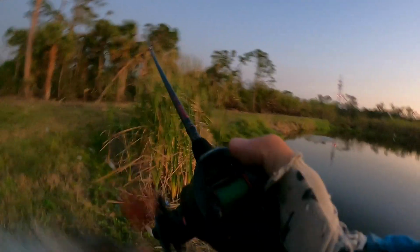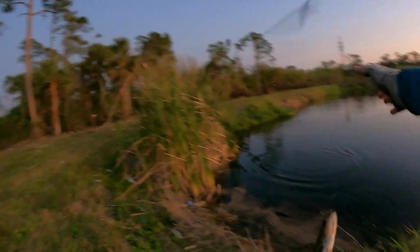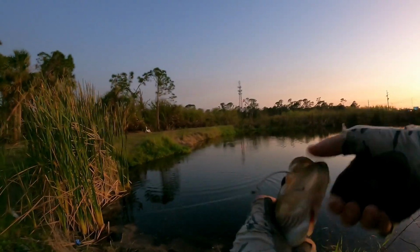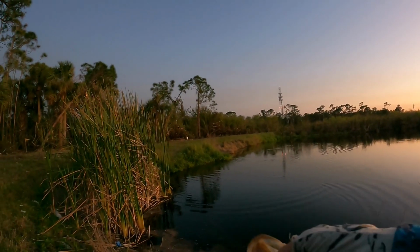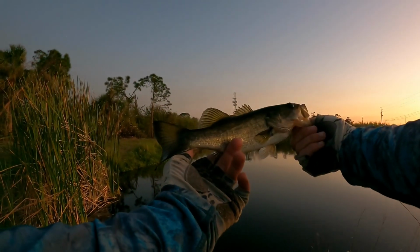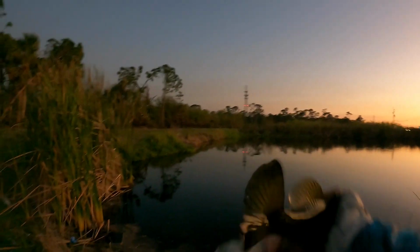There's a decent fish. Ah, never mind. It's not that big, but it's a fish anyway. All right, guys, just another dink, but that's fish number 4 for the night. Pretty cool.